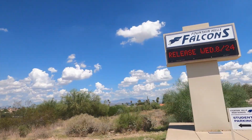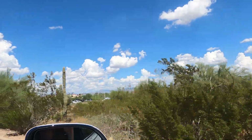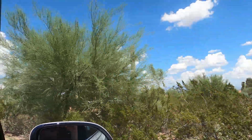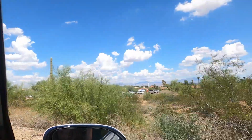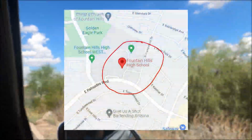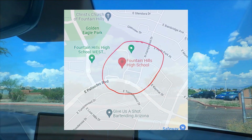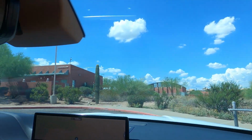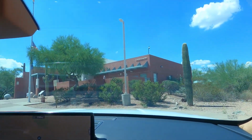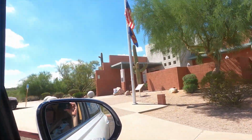All right, here we are at the Fountain Hills High School. This is located just up from the main shopping area in Fountain Hills, so pretty conveniently located throughout the community for the high school kids. So like I said, there's just the one high school here in Fountain Hills. They do have the AP level courses here, much smaller schools.